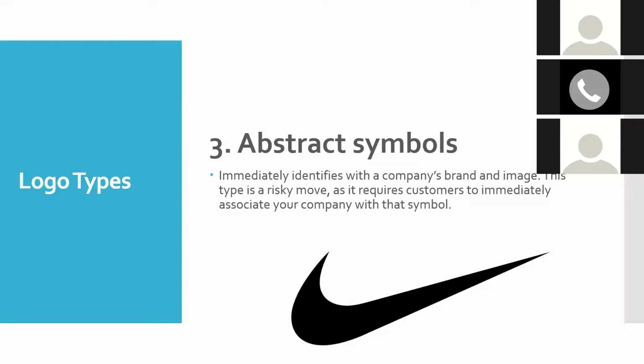Abstract symbols are much riskier to use when you're trying to brand your product, because you have to create that association of, this is my company. And Nike has been around for a long time. They've put out a lot of ads, right? They have a lot of money to do this. When you're a smaller business, an abstract symbol probably isn't the best way to go unless you have a lot of backing and financial support to really advertise and get that out there. Then you have a little bit more leeway to use these types of logos.